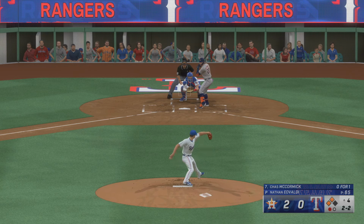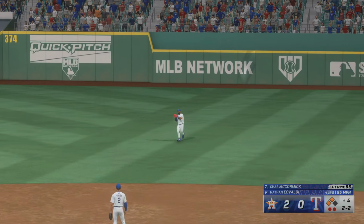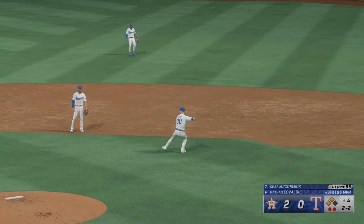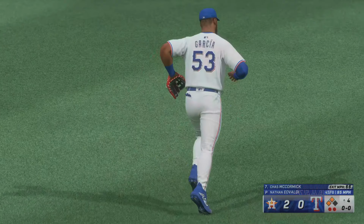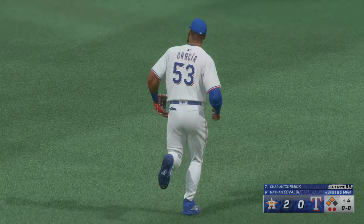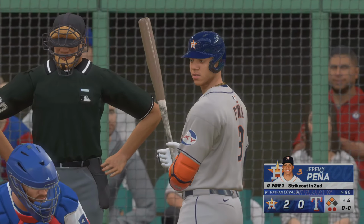The pitch. Fly ball to right. He's got it. And there's 2 away. The batter, number 3. Shortstop, Jeremy. And next to hit for Houston, Jeremy Pena. He's 0 for 1.